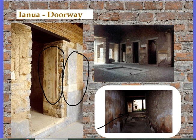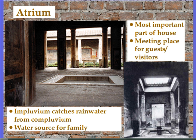From the janua, we move into the atrium, which is the heart of the Roman household. It contained, as I've already mentioned, the impluvium to catch the rainwater, an essential water source for the family. But it was also an important part of the house because it was a meeting place for guests and visitors. Families would want to have an impressive atrium with all kinds of decorations and rich decor to show off for any guests or visitors who might be coming into their home.